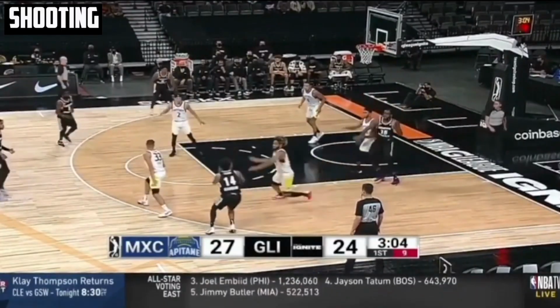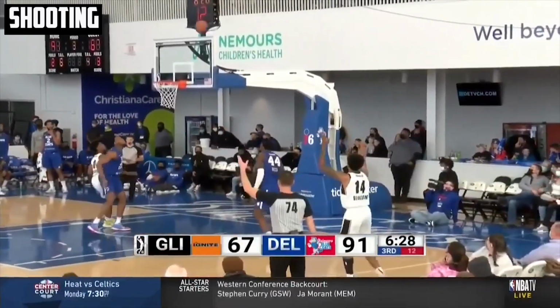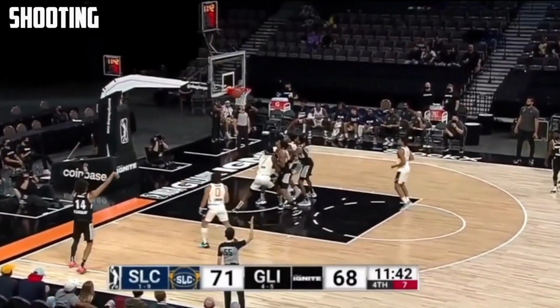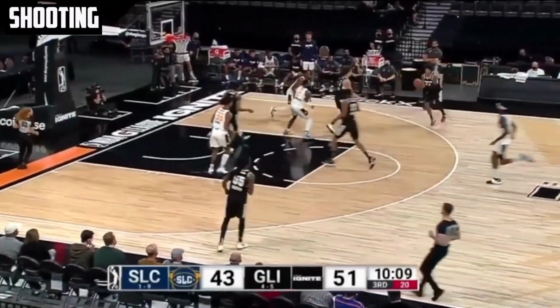For the Ignite this season, Marjon Beauchamp was very inconsistent as a shooter. His release is pretty quick, but it is very low, so I think that'll definitely need some work. His shot doesn't really have much of an arc, and he often misses short because of it. And overall, I think he will be held back significantly as an offensive player if he isn't able to develop into a more consistent 3-point threat.